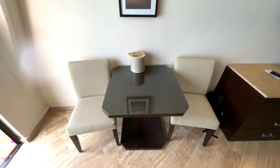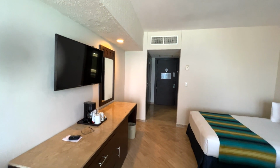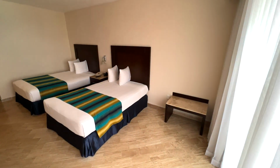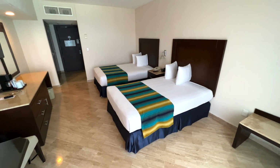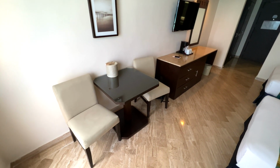There's a little table here. Very nice. I think my lens has some schmutz on it. Let's try that again because my lens had some schmutz. So twin beds. Scott couldn't come because the dog was sick. I'll tell that story later.